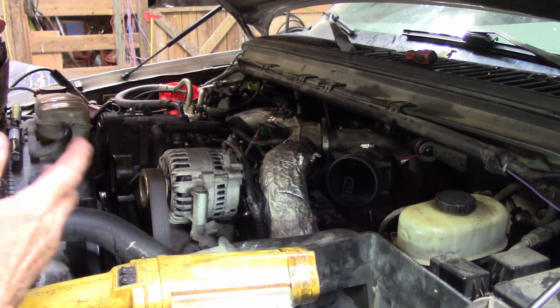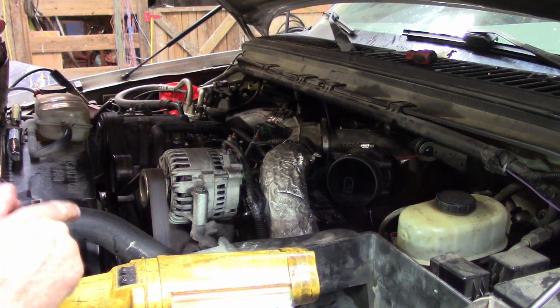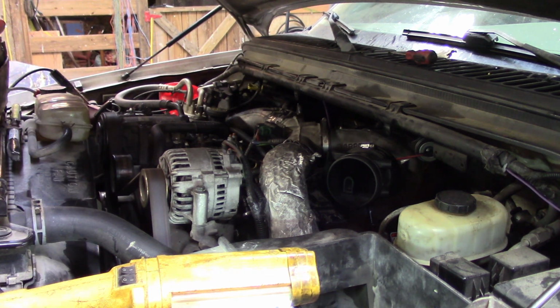It does have that loud chatter when it starts up. It's probably still low on oil as well. I've got to fix that dipstick tube down there, so I don't want to fill it up with oil, just have to drain it back out. But there's where we're at on the fuel injector O-ring replacement and swapping the turbo.